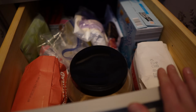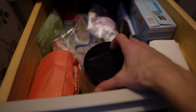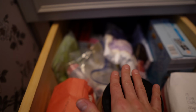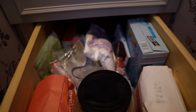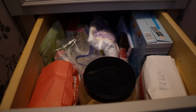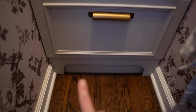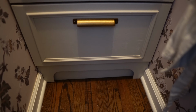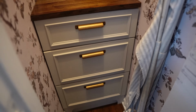So we keep flours in here. It fits a 5-pound bag of flour perfectly, a large container of peanut butter powder, and then brown sugar, powdered sugar, and some taller boxes like that one I put in there because it fit better. But they just glide so beautifully, and he added this lovely wood trim piece at the bottom just for a little decorative moment, and I love it. I couldn't love it more.